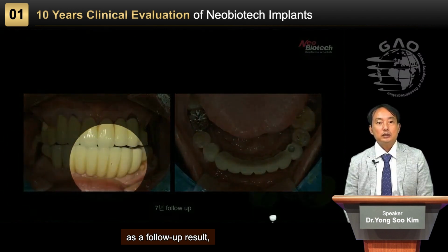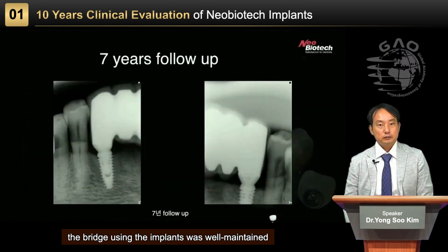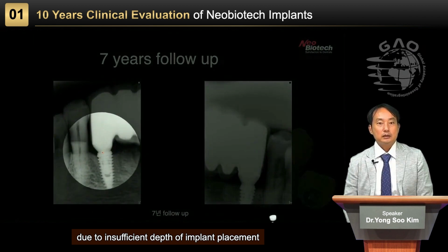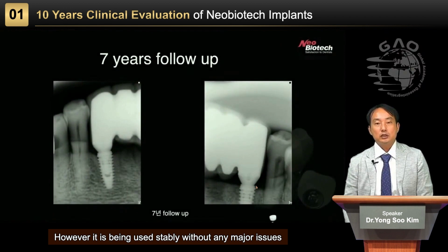As a follow-up result, even after 7 years, the bridge using the implants was well maintained. Looking at the X-ray, it was observed that there was a slight bone defect due to insufficient depth of implant placement. However, it is being used stably without any major issues.